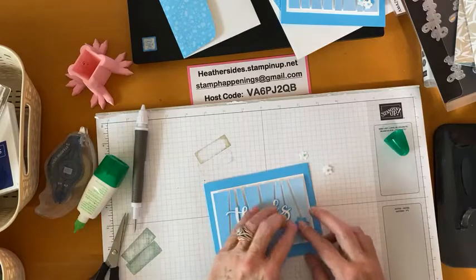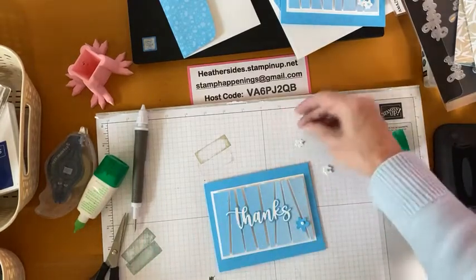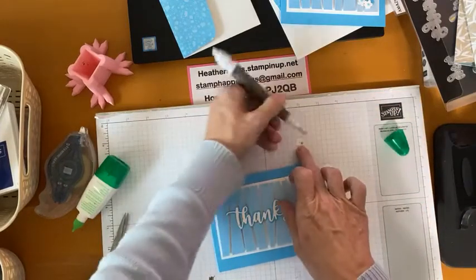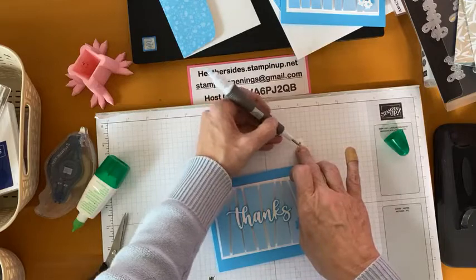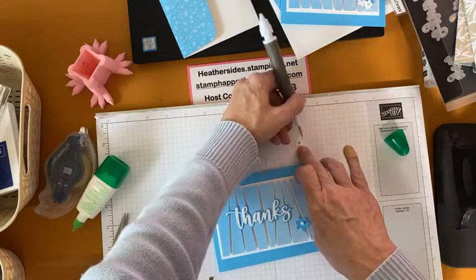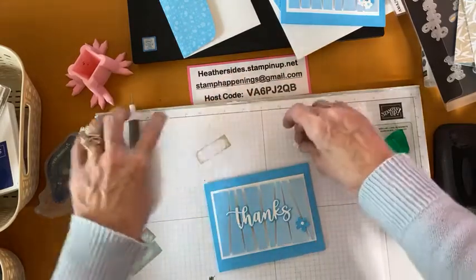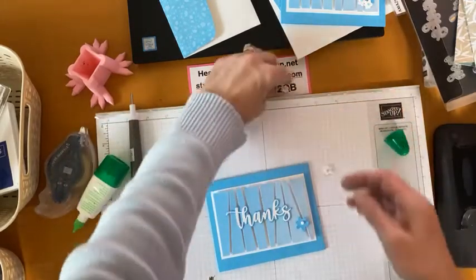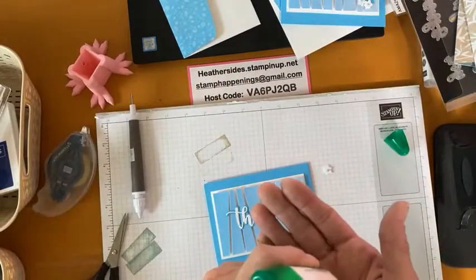Oop. Remember, like I said, it does take, whoops, that little flower center was trying to come off. You know what to do. Show it who's boss. There. Okay, now pick this guy up, put a little glue on him. He's tiny, so he's a little harder to work with.